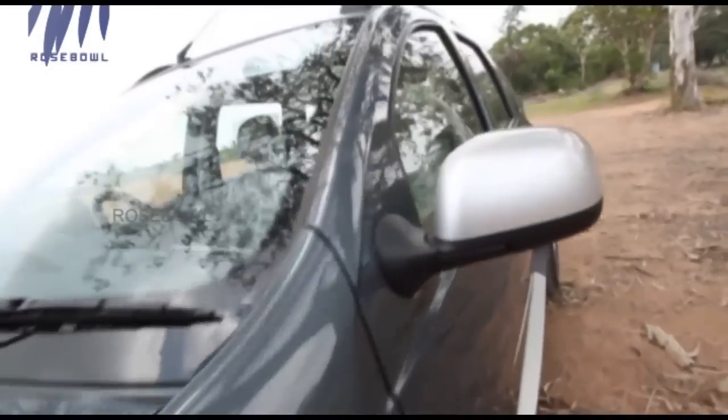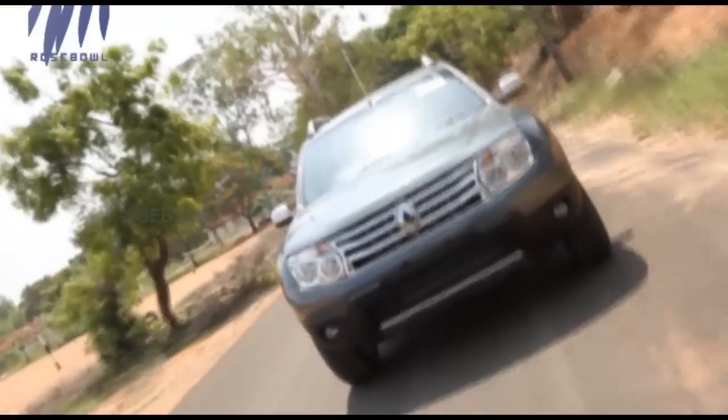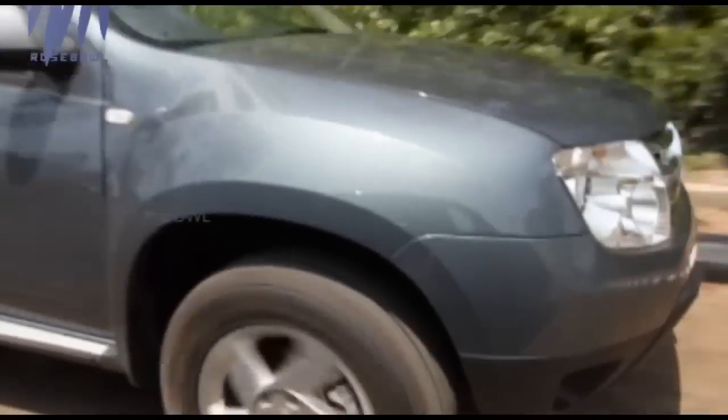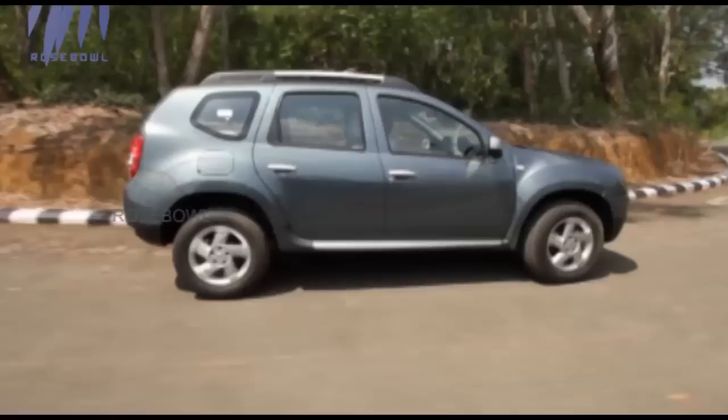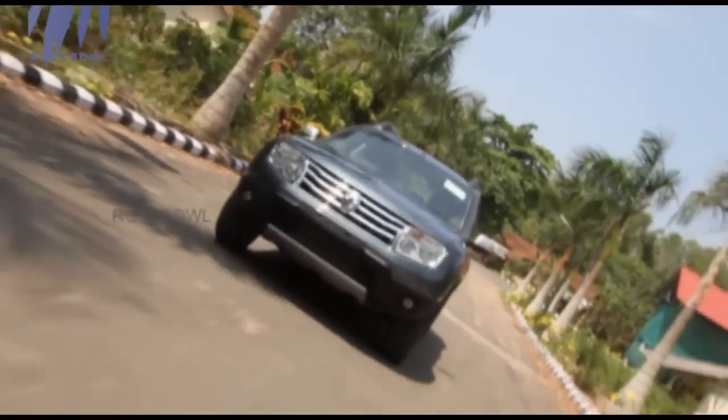The braking system of Duster feels very good. It's capable of stopping the car whenever you want it. The car comes with ventilated discs at the front and drum brakes at the back. The top model also features ABS, EBD with brake assist to avoid maximum risk while driving.